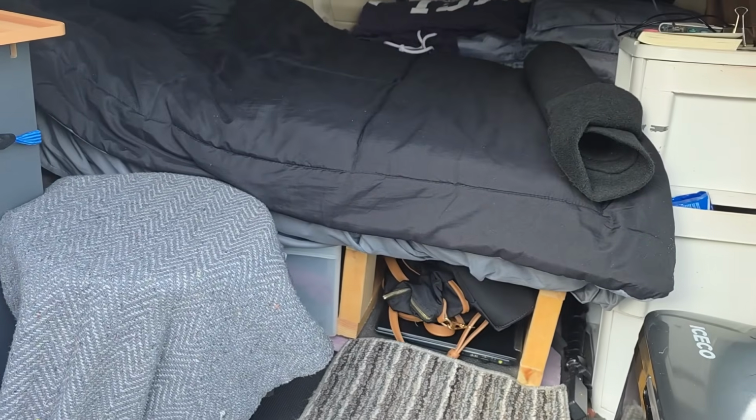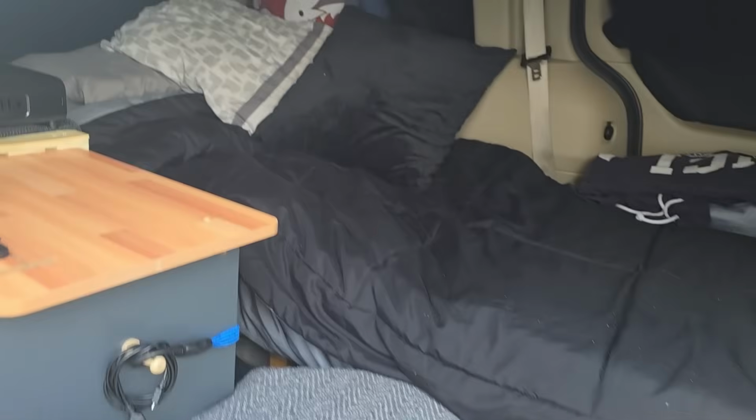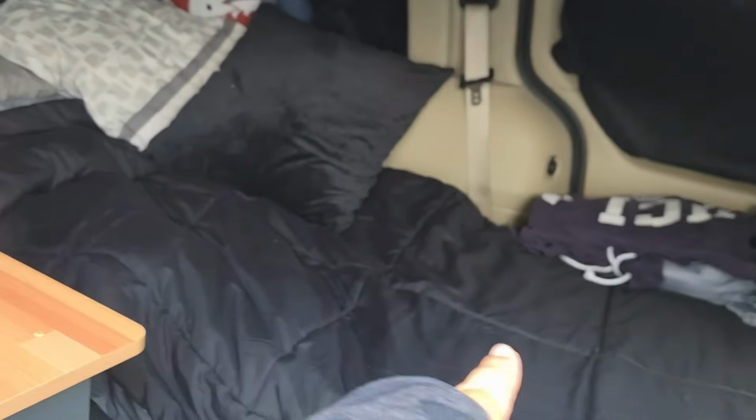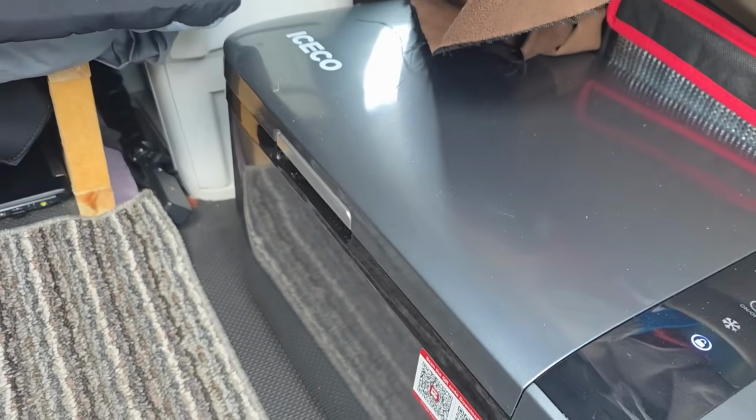Okay, so this is the entrance from behind the passenger seat. There's my little kitchen. We'll get into that in detail. My bed, my potty, and my fridge. Let's talk about the fridge, shall we?